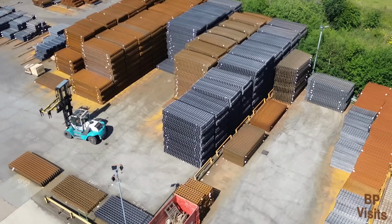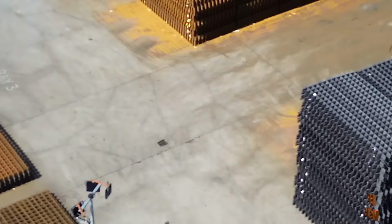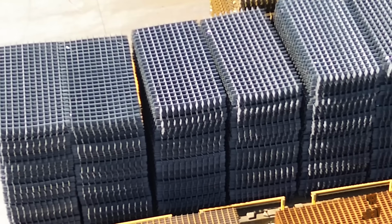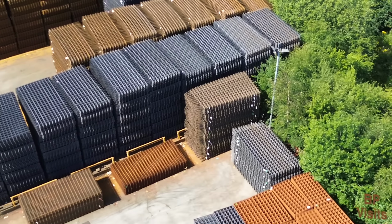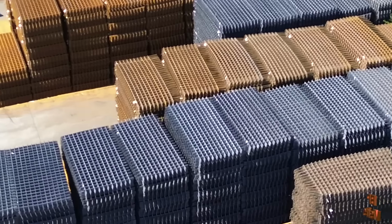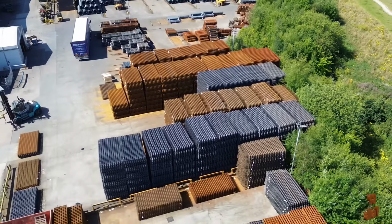Now, the colours here, are they galvanised or are they new? They're just different types of meshing, I think. Yeah, probably galvanised. I'm assuming the ones next to it are not. They're steel, so they're rusting a little bit because they've been outside. Moving on.